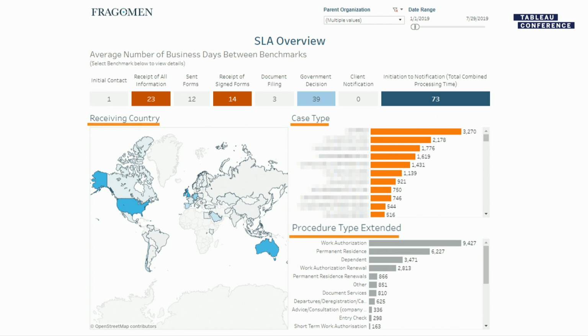What's really cool about this is that if you want to select a specific country, you can see what the case processing time is within that country. You can look at specific case types or procedure types, and you can filter if you have multiple organizations that you're looking at. You can filter here.